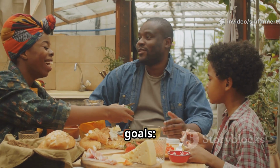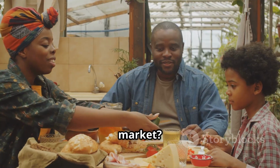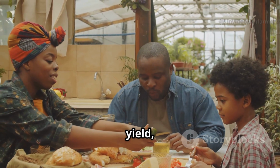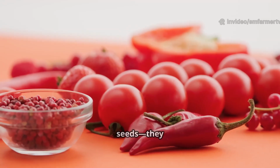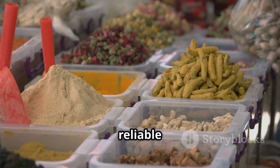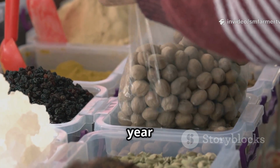Think about your goals. Are you growing mainly for your family's table, or do you plan to sell at the market? Choose varieties that fit your needs, whether it's high yield, disease resistance, or unique flavors. If you love rich flavors and tradition, try heirloom seeds. They often have unique tastes and stories behind them. For reliable harvests, look for local favorites that have proven themselves in your area year after year.